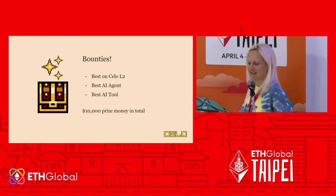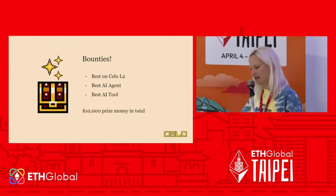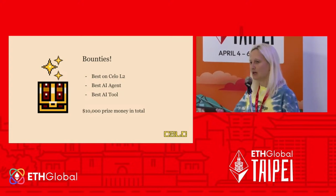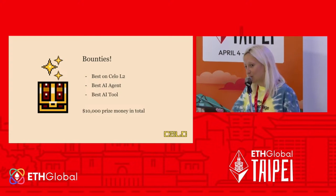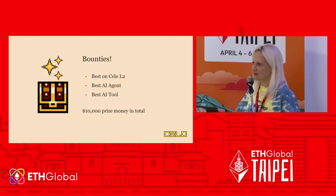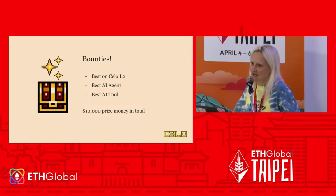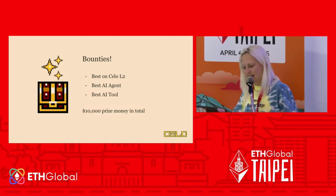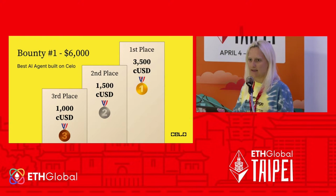Now our bounties. We have a prize pool to celebrate Celo L2. Every app that deploys on Celo mainnet will be eligible for our 3K prize pool. It should be really easy to get Celo. As I mentioned, transactions are sub-cent, so you just need 1 cent of Celo to deploy your smart contracts. If you struggle to get any Celo, just come to the booth and we will manage. Then obviously best AI agents and best AI tools, in total 10K cUSD prize money.